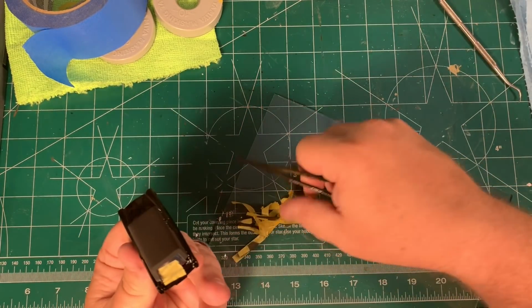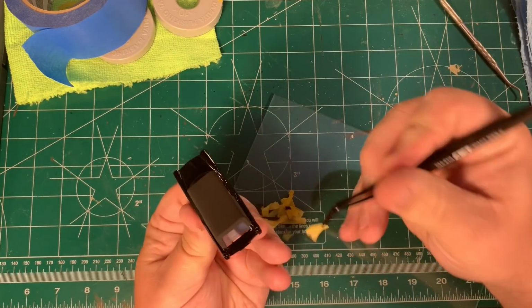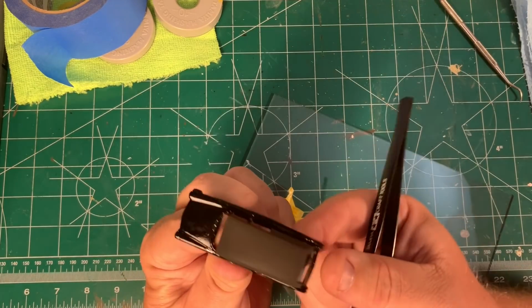Okay, seriously, are you seeing this? Are you seeing what I'm seeing? Because I'm seeing amazing. Okay, this thing is looking badass.